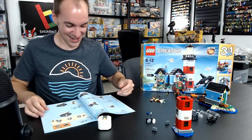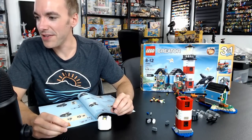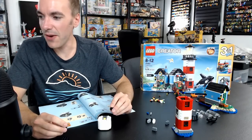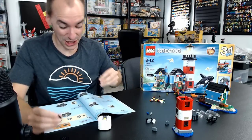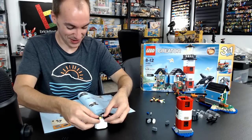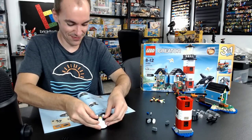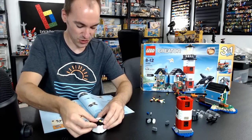All right, we're working on the next little layer here. Okay, so Sally says, where's the stairway to get in and up the lighthouse? It's in your imagination, Sally. You have to dream that it exists. There is no actual stairway.